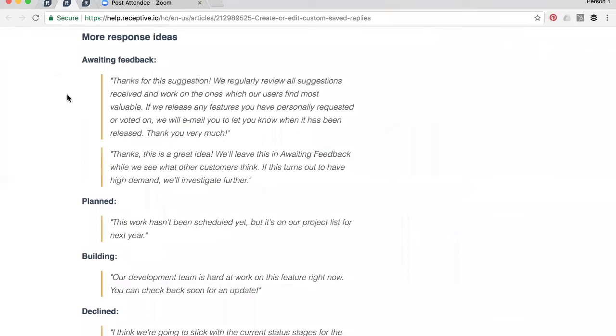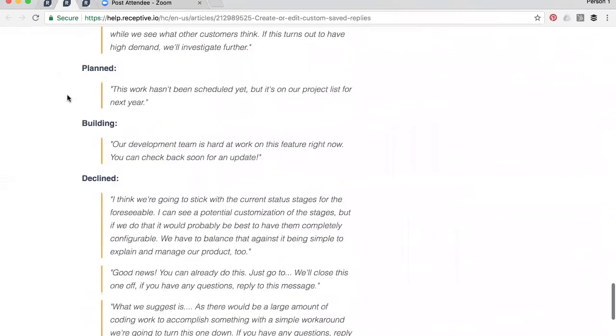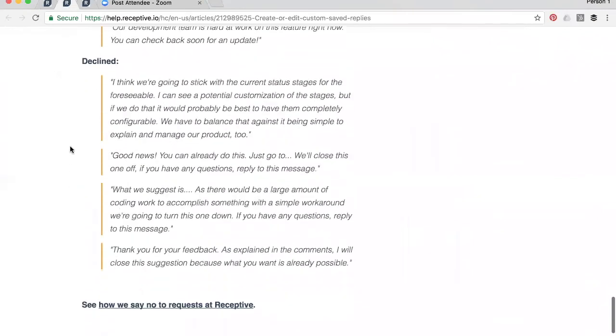Again, I'll send them out. One gives you some real response ideas, again, used with permission, of course. Some nice status messages you can use. There's some nice examples in declined here, so I'll read a couple out.